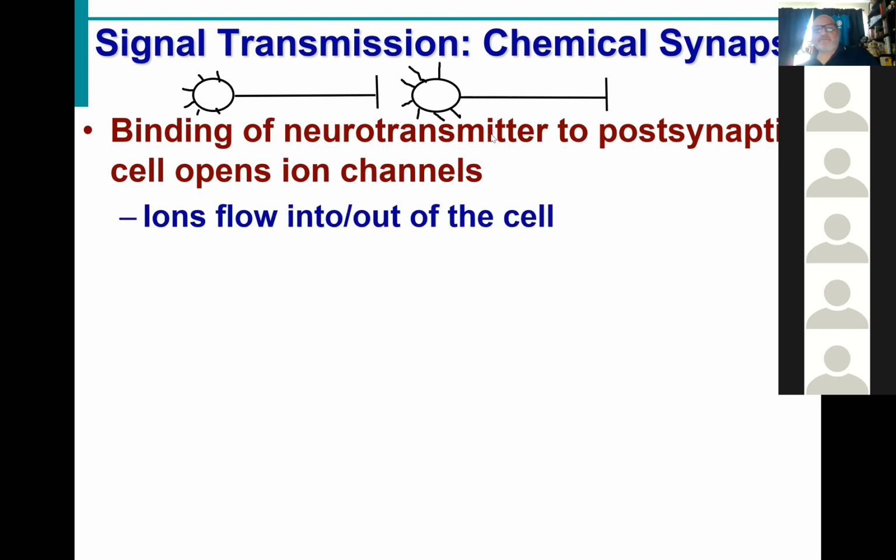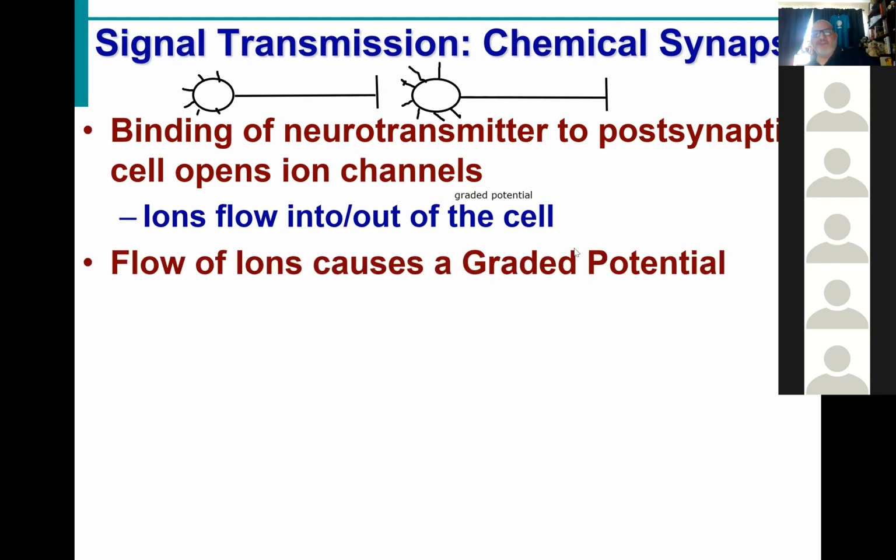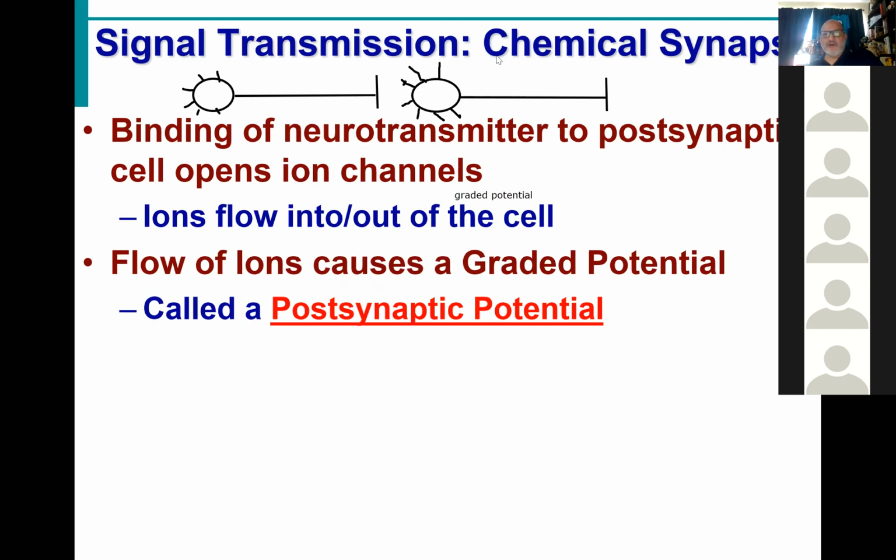And their goal, like we talked about, is to open up that channel, a chemically gated channel, get ions to flow in and out, right? This is what we called before a graded potential. When we talk about these graded potentials, there we go. These are occurring in our postsynaptic cell.